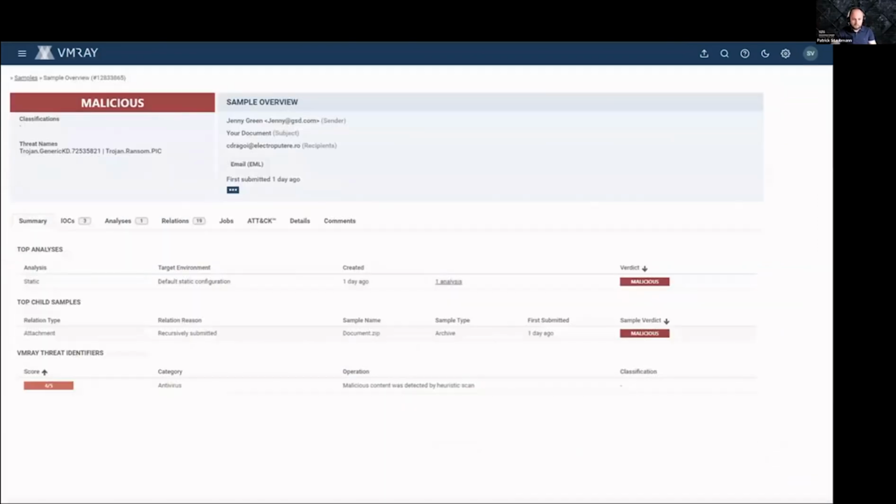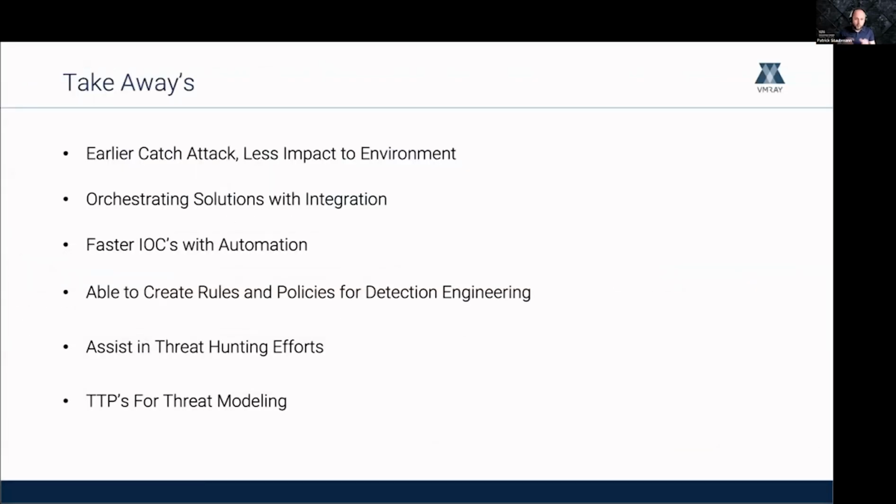Now, finally, let's go into the most important takeaways that we would like to share with you today. I just recently came across an interview where someone said, if you're able to stop the loader, you will be able to stop the ransomware as well. And that totally makes sense, right? To make this a bit more generic, we would say the earlier you can catch an attack, the earlier you can catch malicious files, the less impact you will see in your environment.